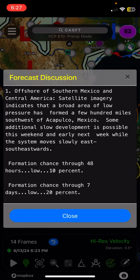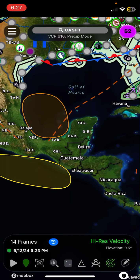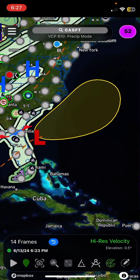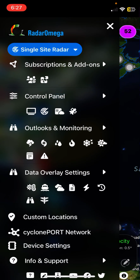So, offshore southern Mexico and Central America. Satellite imagery indicates that a broad area of low pressure has formed a few hundred miles southwest of Acapulco, Mexico. Some additional slow development is possible this weekend and early next week, while the system moves slowly east-southeastwards. The formation chance through 48 hours is low, 10%, and the formation chance through 7 days is also low, 20%. So overall, those two systems, 90L and this system in the Eastern Pacific, don't really seem that they're going to do anything. If anything, 90L will be a 6-hour tropical depression at most.